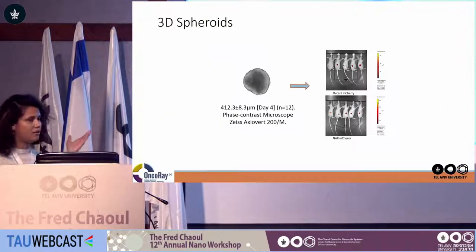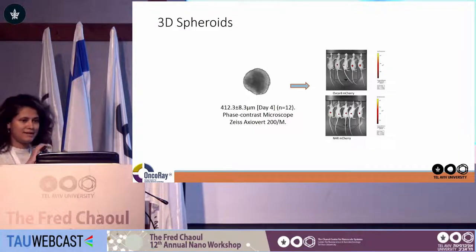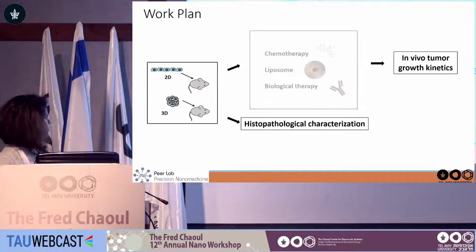This is how a 3D spheroid looks. They grow as one unit. You can't make out a single cell separately. We implanted them in mice with a very easy method. These are two different cell lines we tested, and we took one of them. And the workflow was this.